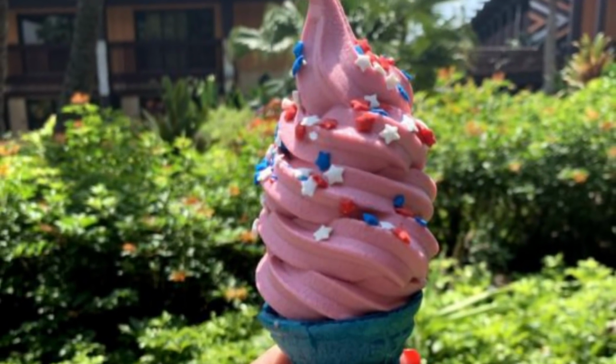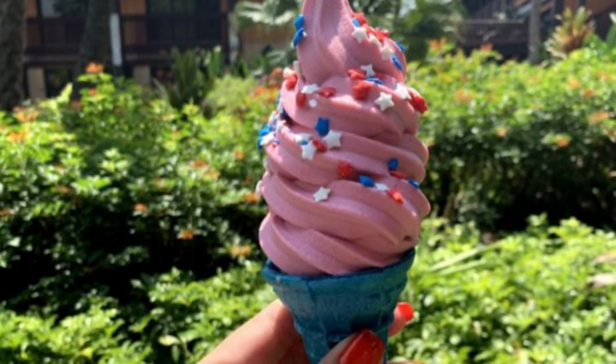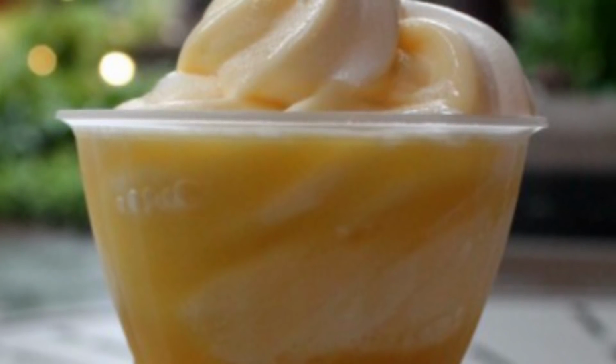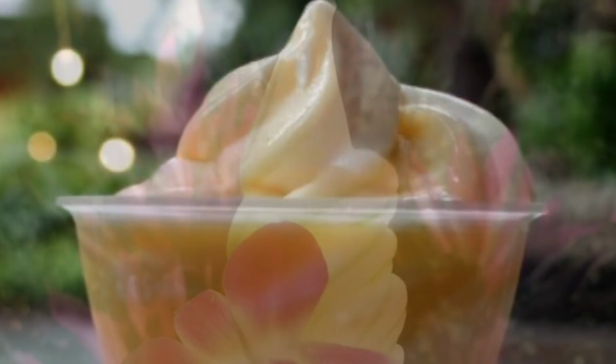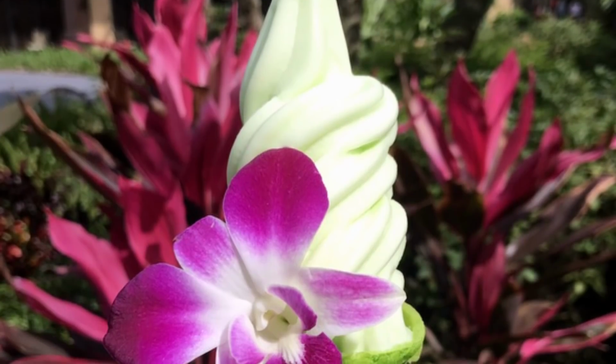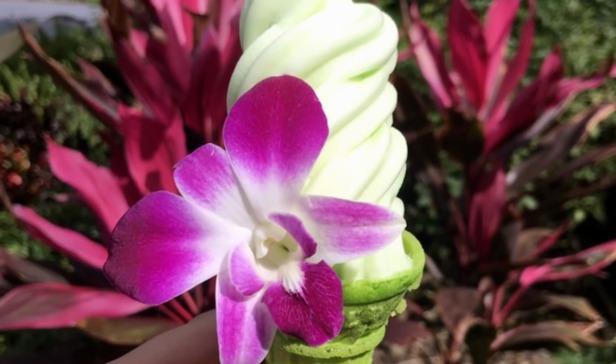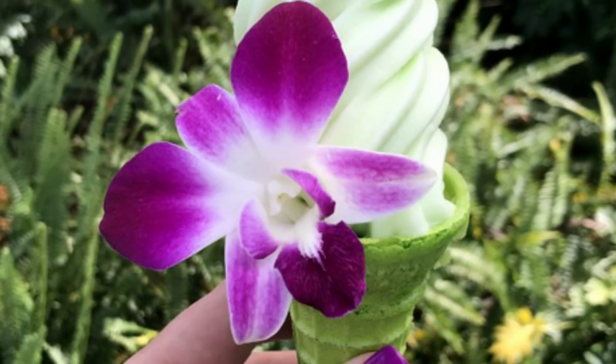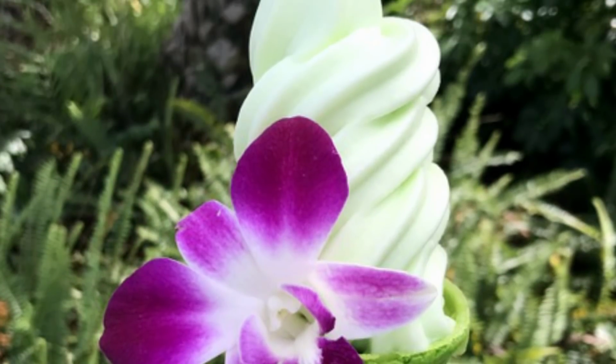So the flavors currently on offer: pineapple, lemon, lime, and vanilla. Sometimes they have raspberry from time to time if it's a special event or a special offer. You can also get floats, and you can get your Dole Whip with rum here as well. One of our favorite things to get is the Heart of Te Fiti cone, which is a lime Dole Whip in a green cone with an edible flower for $5.29. And don't forget, you can swirl that lemon and lime Dole Whip here for an awesome hack.